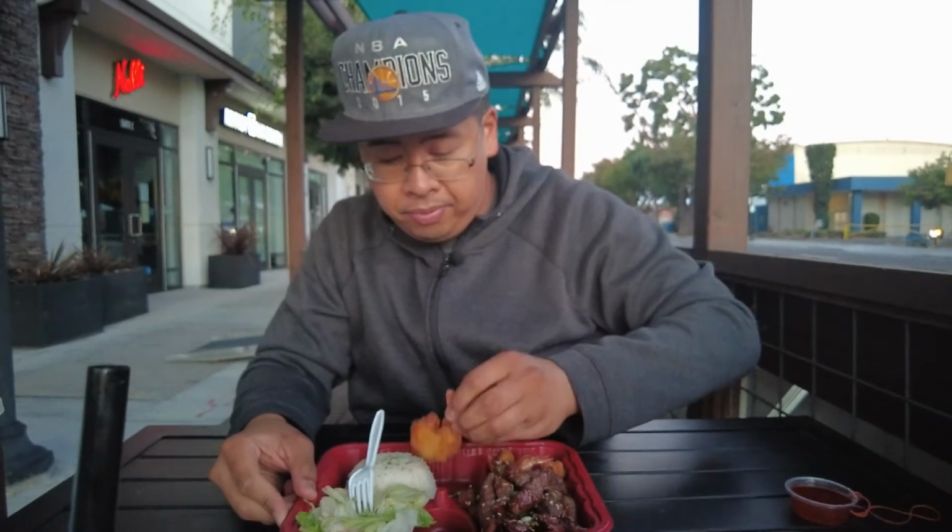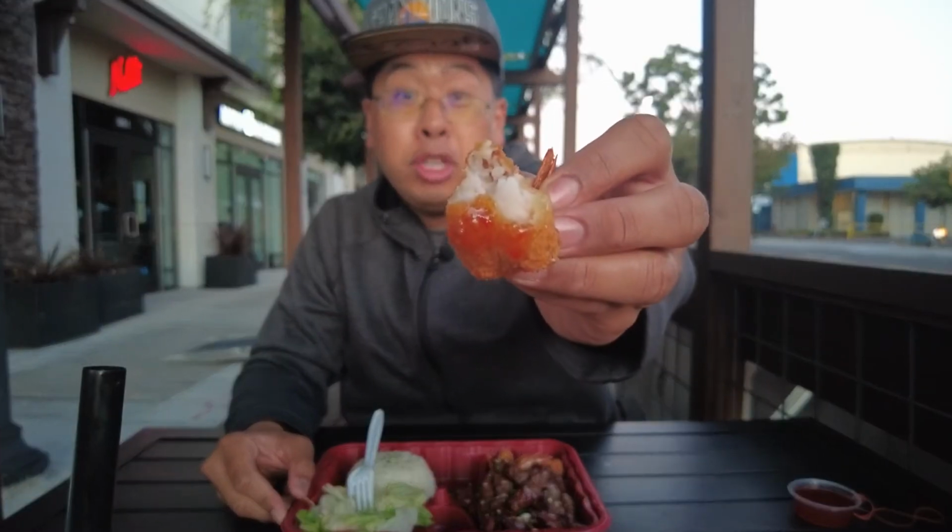For our main entree, we ordered the steak and fried shrimp bento box. As you can see, there's nicely portioned steak, three fried shrimps, some rice with a little bit of nori at the top, and some salad. And it looks like the sauce that they provide is also a sweet chili sauce for the fried shrimp. First, I'll try the fried shrimp. It's a nice butterfly cut right there. Nice and crispy and flavorful, guys.